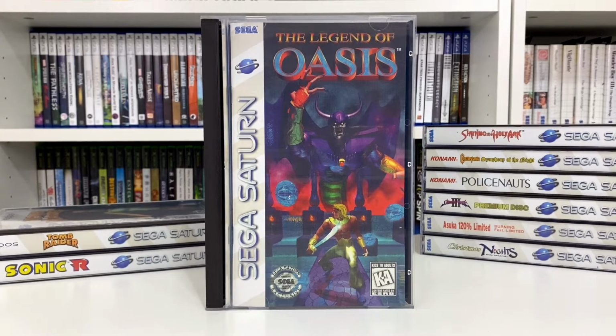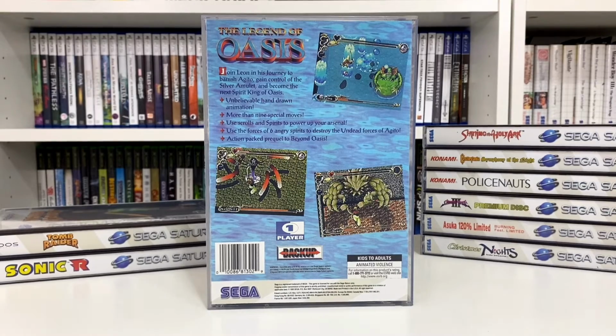Now, if I remember correctly, The Legend of Oasis was released over here in the PAL territory as The Story of Thor 2. It's an action role-playing game developed by Ancient, who was working on some of the 8-bit titles for the Sega Master System, including Streets of Rage, Sonic the Hedgehog, I think it was Streets of Rage 2. And you may remember the prequel, Beyond Oasis, was released on the Genesis/Mega Drive. And I gotta say, I think I do prefer the title The Story of Thor 2 than The Legend of Oasis. It's got like a Legend of Zelda ring to it. And I guess that's what they're trying to do with the US release.